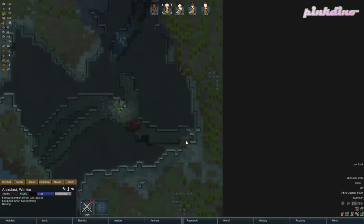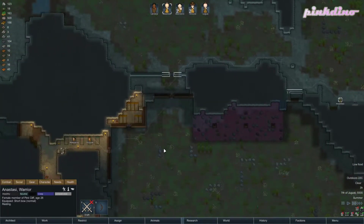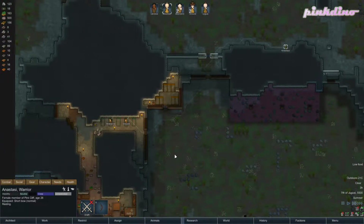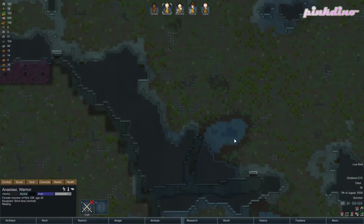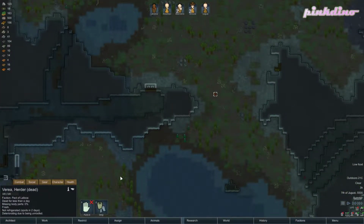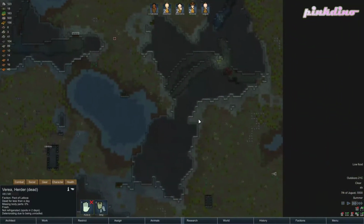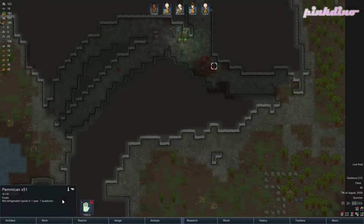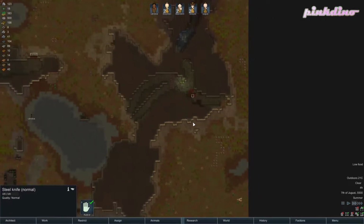Oh. Now hopefully, because she wasn't hostile to begin with, hopefully she'll just get a bit of medical from us. And where are we putting her? Oh, you've dropped her. She died. Oh dear. Oh well. Sorry. What'd you drop? You dropped some pemmican and some mega scarab and a steel knife worth, I don't know, shouldn't be worth that much. It's not worth the risk.